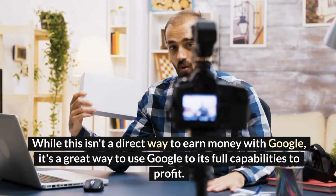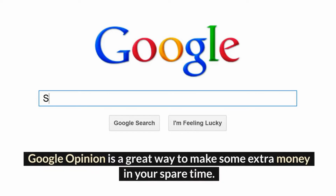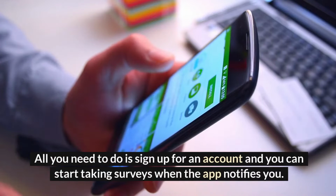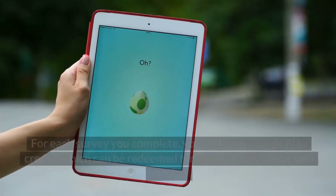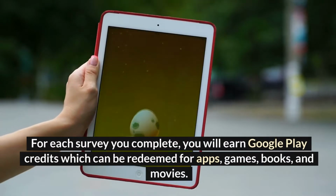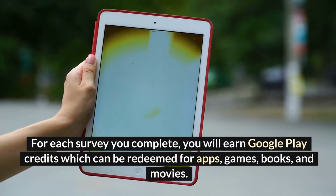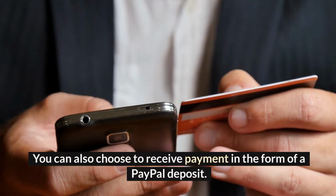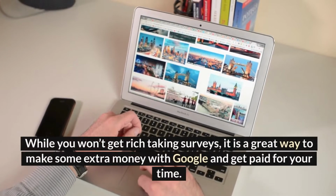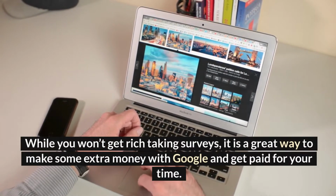Use Google Opinion Rewards. Google Opinion Rewards is a great way to make some extra money in your spare time. All you need to do is sign up for an account and you can start taking surveys when the app notifies you. For each survey you complete, you will earn Google Play credits which can be redeemed for apps, games, books, and movies. You can also choose to receive payment in the form of a PayPal deposit. While you won't get rich taking surveys, it is a great way to make some extra money with Google and get paid for your time.